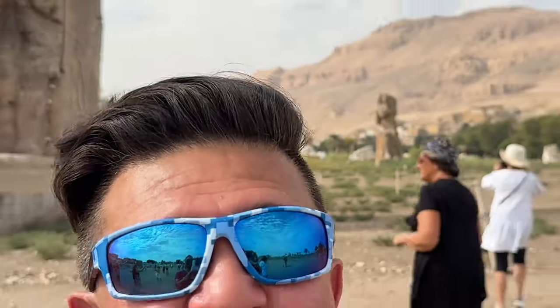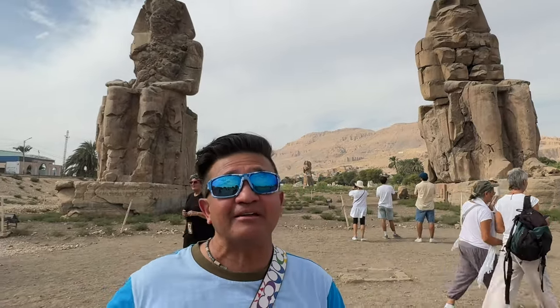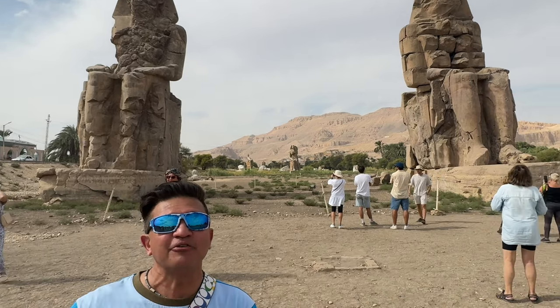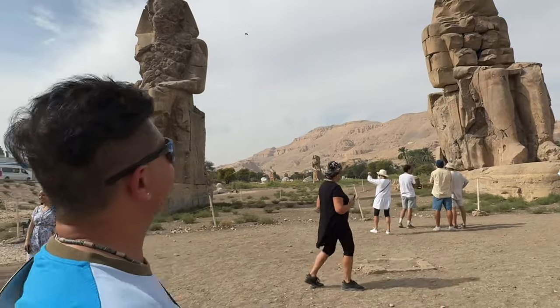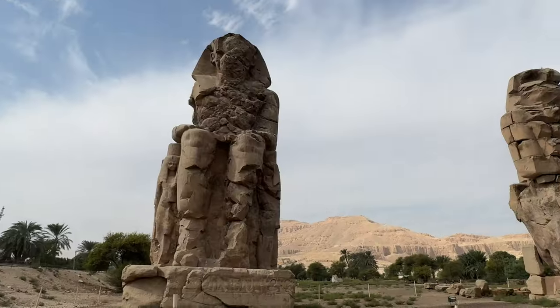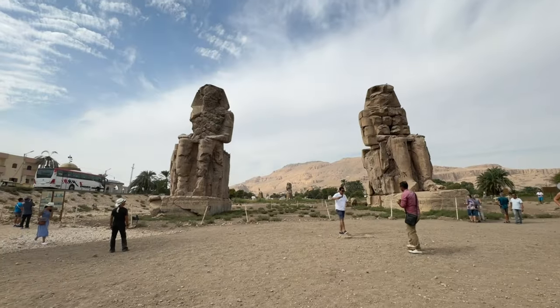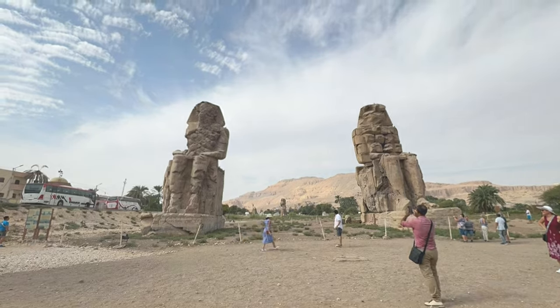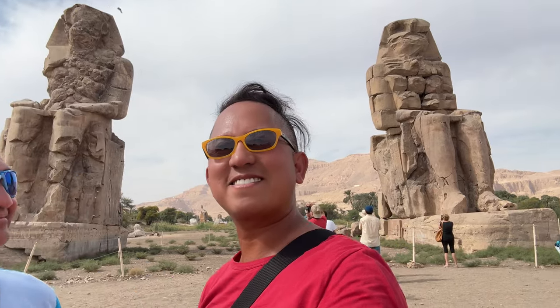But this used to be a grand and beautiful temple area. And after the earthquake, a lot of that stone was used to rebuild other temples and create other statues. It's beautiful. Right? It's very impressive. Yes, very impressive. Indeed. That's the word.